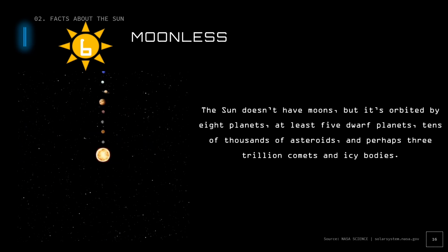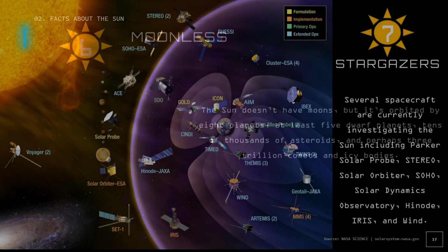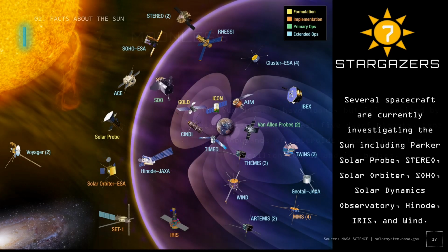Number 7. Several spacecraft are currently investigating the Sun, including Parker Solar Probe, STEREO, Solar Orbiter, SOHO, Solar Dynamics Observatory, Hinode, IRIS, and WIND.